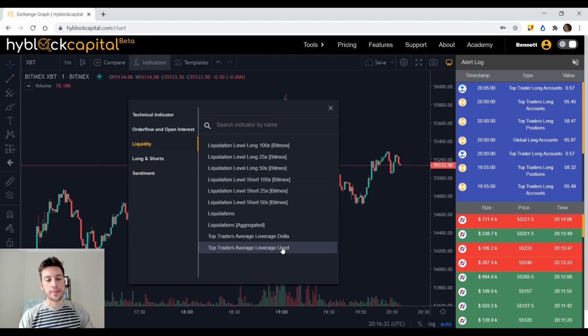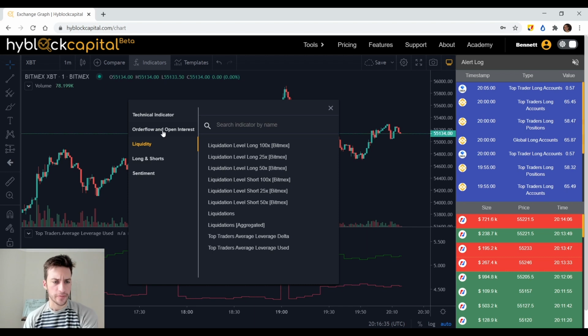Liquidity. Oh, here we go. Top traders average leverage used. Yeah, this one's always really fun for me. Just like throw it up there.